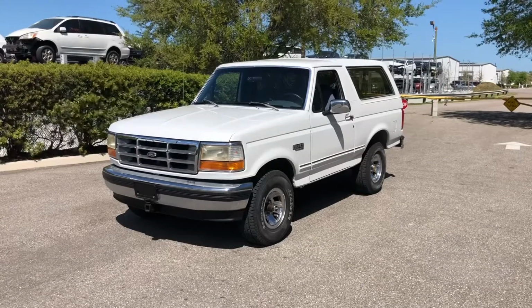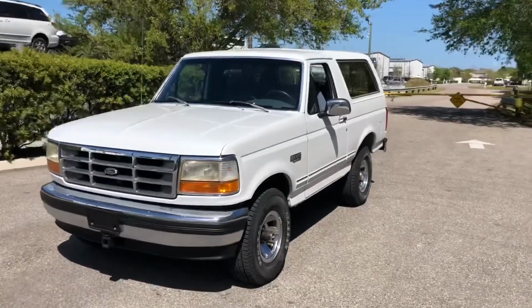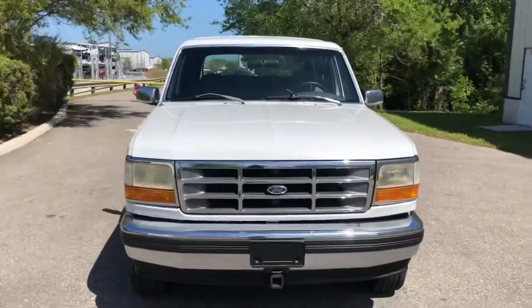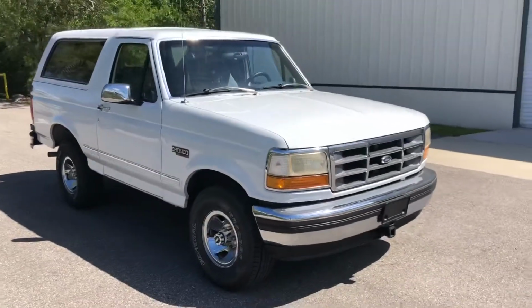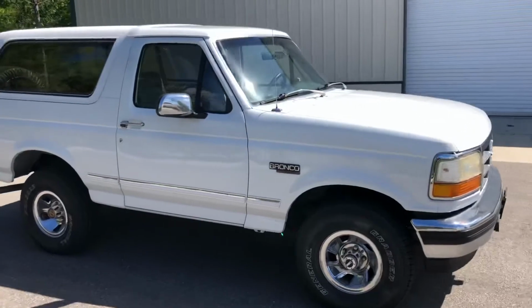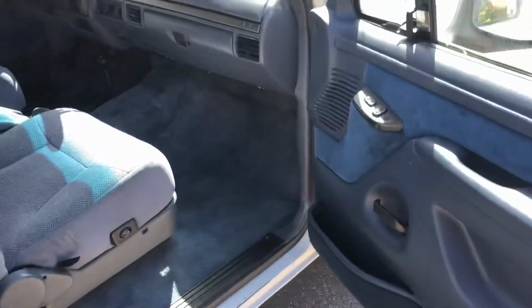Today we have a 93 Ford Bronco, white with a blue cloth interior. This car is in great condition, awesome driver, very reliable. Definitely has that OJ look, but this is a dream. If you like these style cars and this year, this is yours.